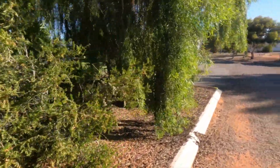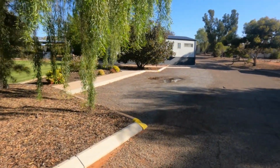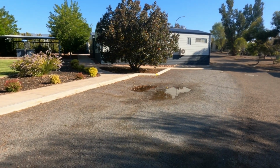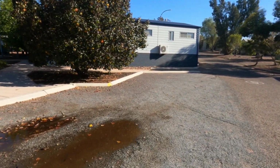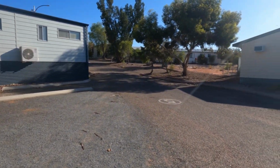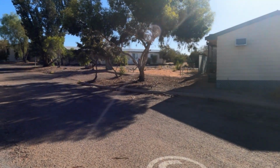Now again, it's a pretty big property and this is a one-way bit coming towards me, so as I've driven out I've seen a couple of toilet blocks, but it kind of turns you around a bit, so I'm going to focus on the ones near the camping areas. For an area that it is, there's plenty of nice trees.